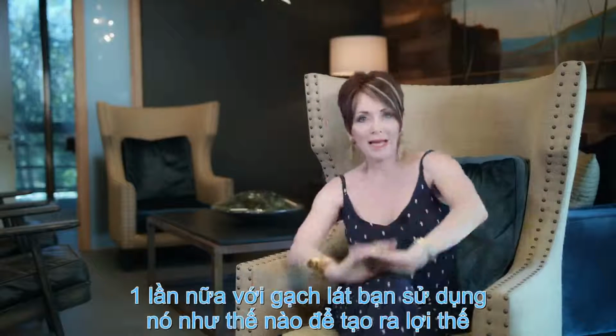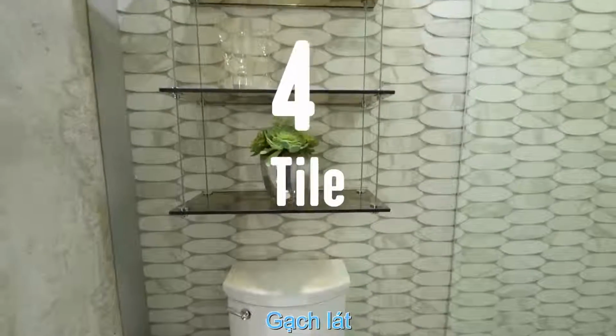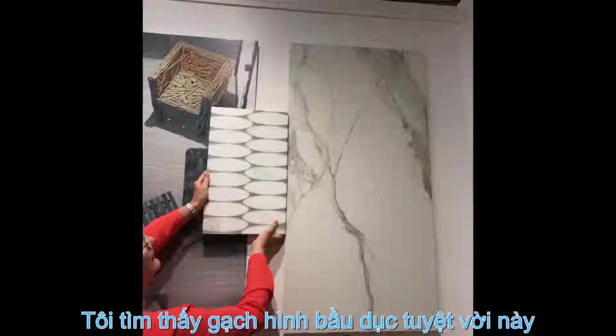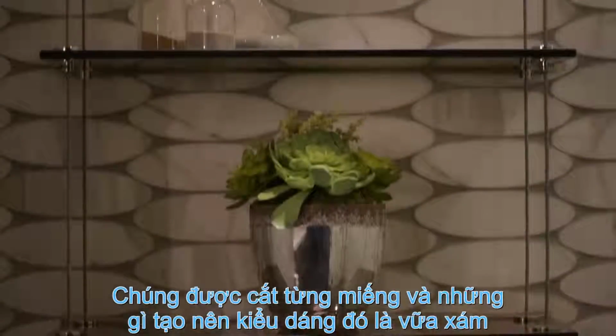Number 4, again, with tile, how do you use tile to your advantage? I found this amazing oval tile. I thought it was so gorgeous. And here's what you need to know. Each one of those is cut, and what makes the pattern is the gray grout.